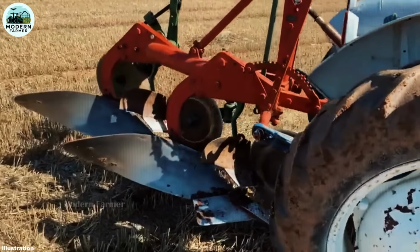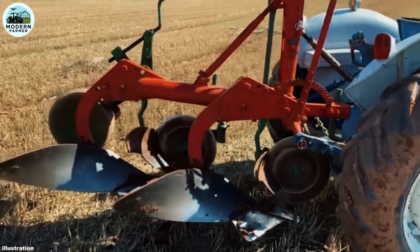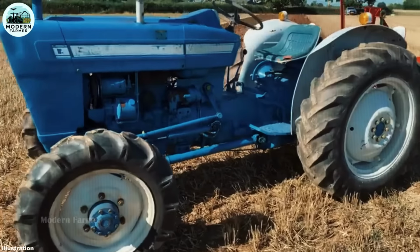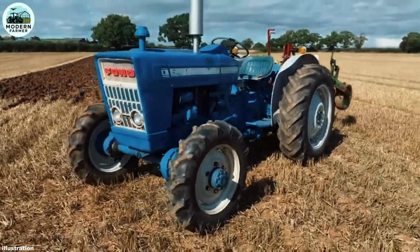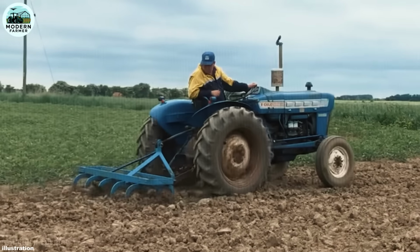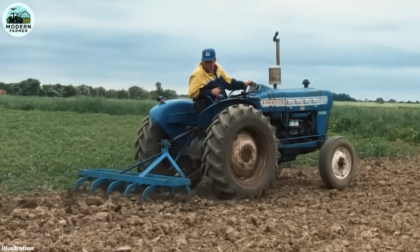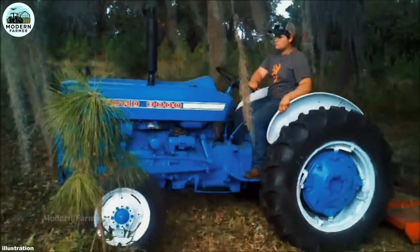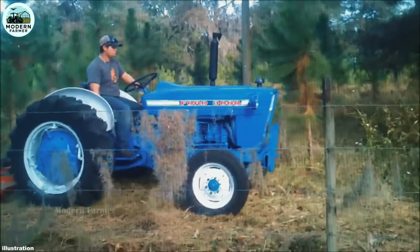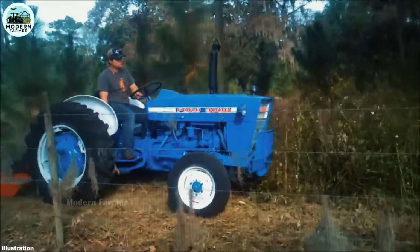Now, the Ford 3000 never promised to be a big field king. It promised something more useful, to be steady and sensible. This is the tractor you use for mowing, pulling a light blade, hauling a wagon, cleaning up fence lines, working pasture ground, and handling the chores that show up every single week. And that's exactly why it belongs on a list like this.